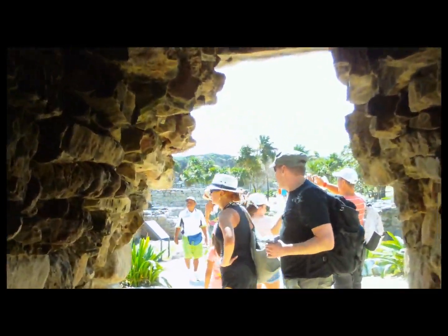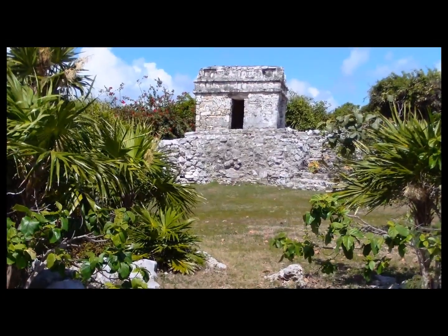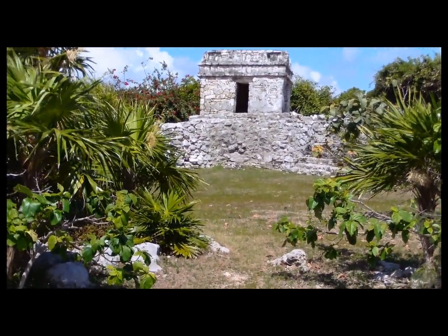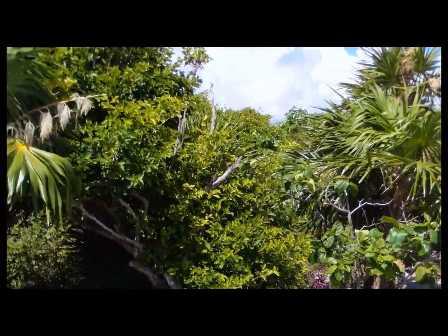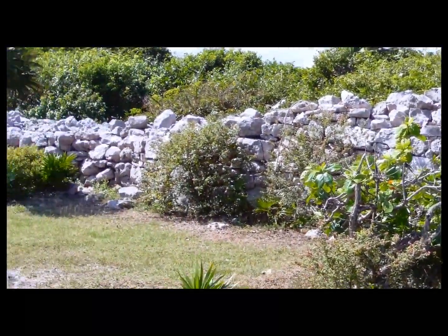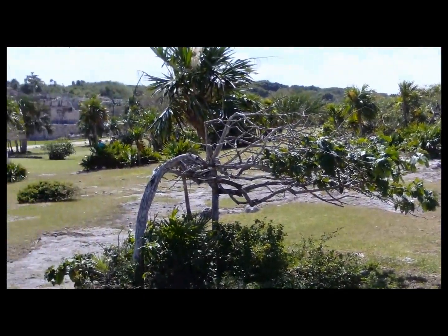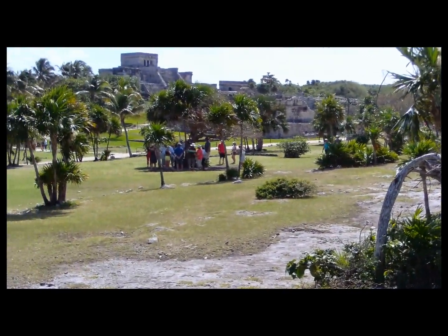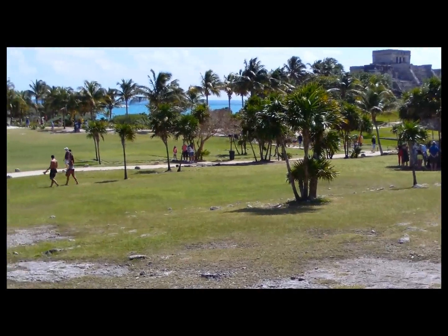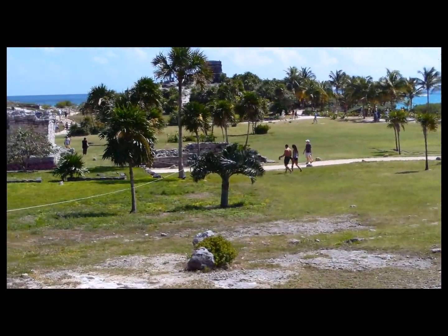Here we are. Here I am at the corner of the grounds. That looks like a small fortification there. So this will be a little bit different of an angle. We're going to see the whole grounds. And there's the main fortification there, a castillo. And I think that's the Temple of the Wind and the Descending God.